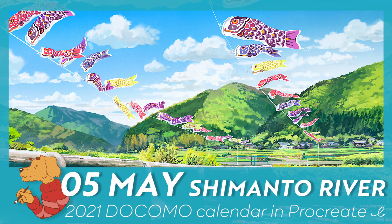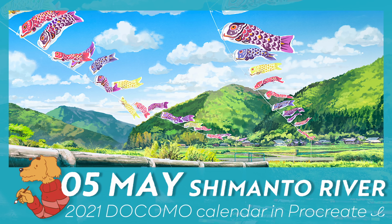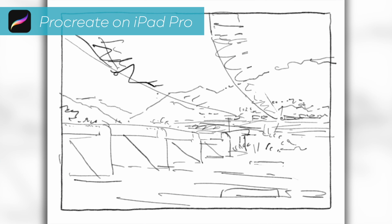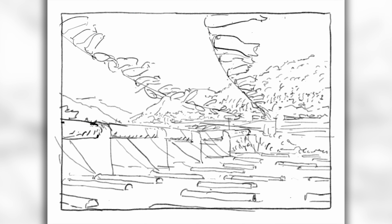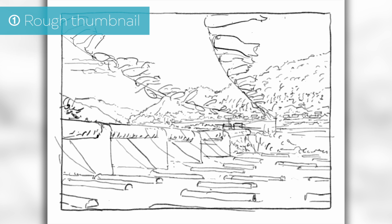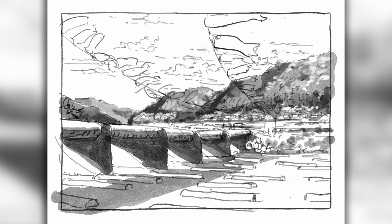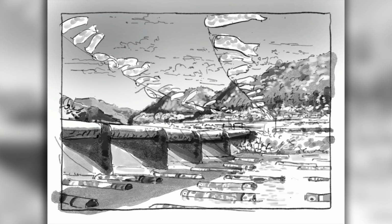This time I wanted to show you the next part in the series about illustrations that I did for the DOCOMO calendar, the calendar of Japanese scenery for 2021 that I did for DOCOMO. DOCOMO, which is one of the big cellular carriers in Japan, commissioned me to do 12 illustrations of Japanese scenery from places where they are trying to do something interesting with their wireless service.